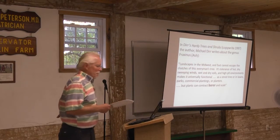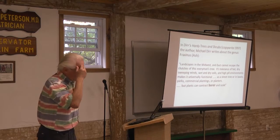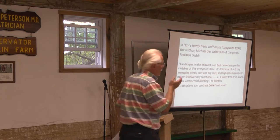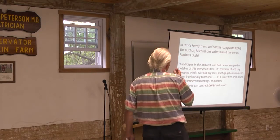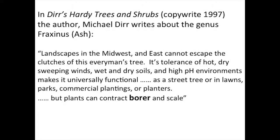So let me start the Emerald Ash Borer talk. And I'm guessing you've been looking at the screen. It's been up here, and you probably have read it 10 times, all of you. But I don't know if you've heard of Dirr's Hardy Trees and Shrubs. It's a classic encyclopedic type book of trees around the world. I've got a copy. When I retired, they said, what do you want for a gift in retirement? I said, I want Dirr's book. It's an expensive book.